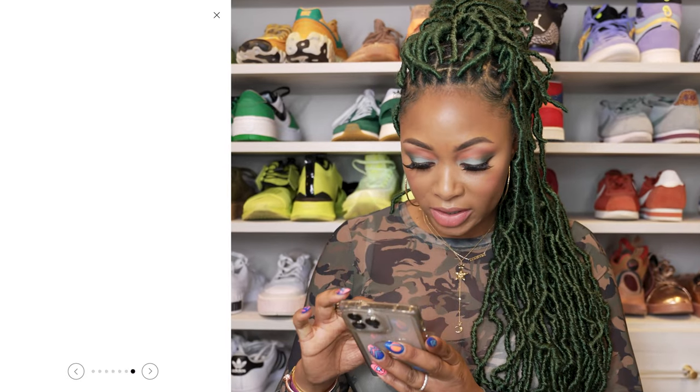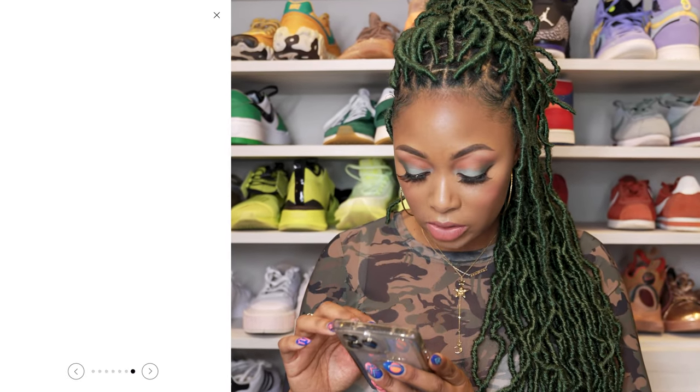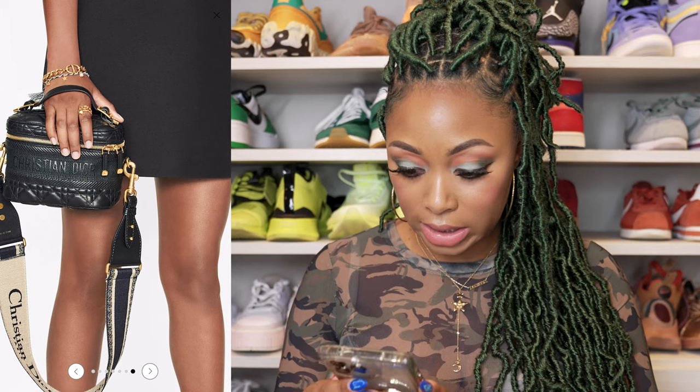Ooh, I love that Dior bracelet she's wearing. Oh my gosh. It's my first time seeing that.